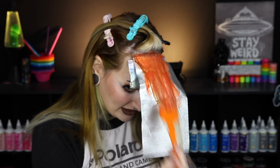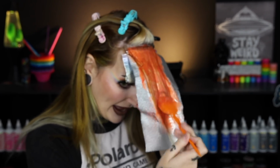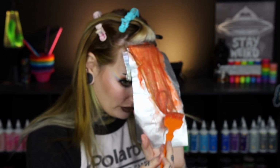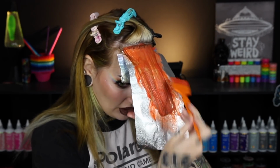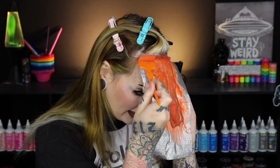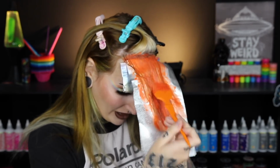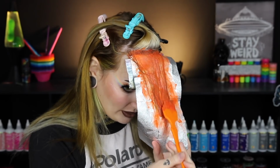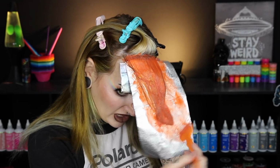I am getting new extensions put in soon. When I first originally got extensions, I bought 2 packs just in case I wanted it to be really thick, and we didn't wind up using the other pack of extensions. So I have 1 pack left over, so we're gonna take out these ones and I'm going to put new extensions in. So I'm gonna have to try and get my hair back to that blonde color so that way when I go and put my new extensions in, it matches my hair. So I wanna enjoy this before I have to change it up.